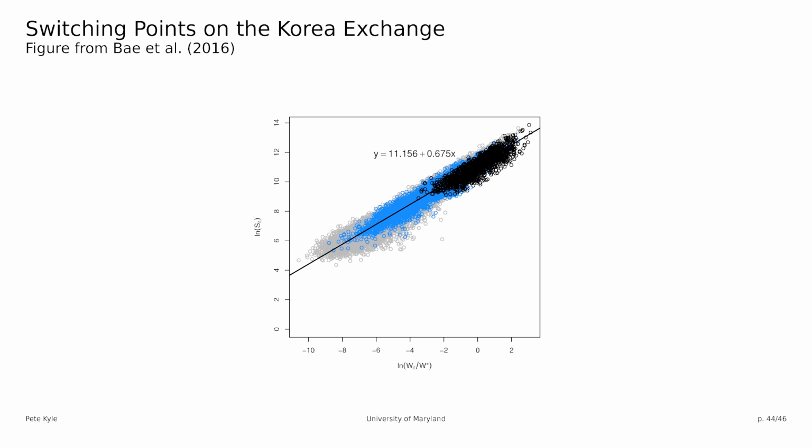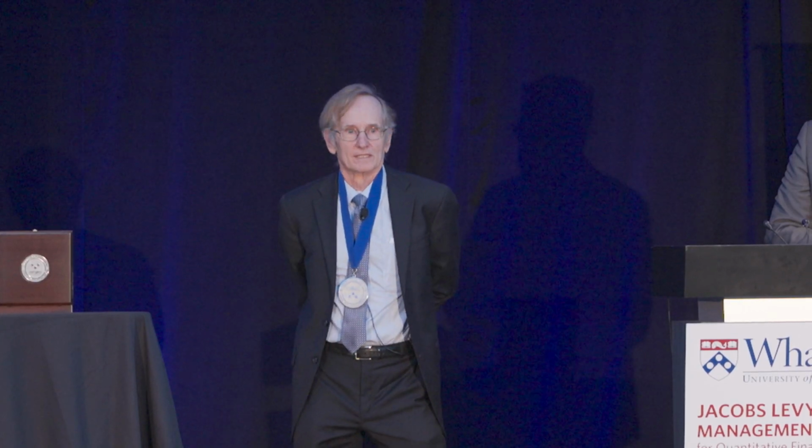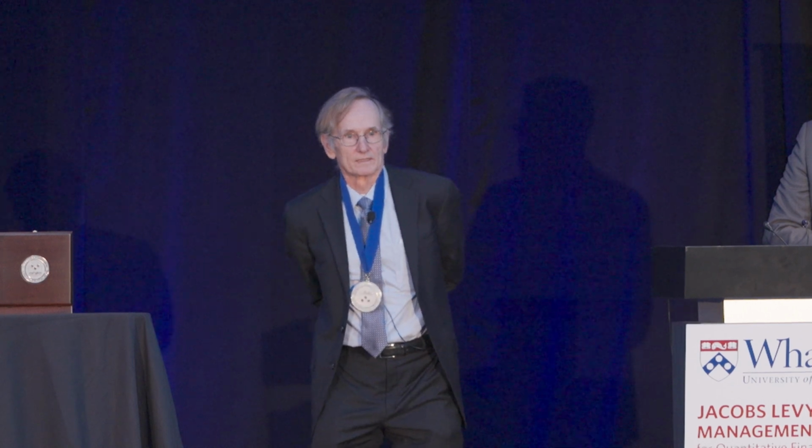And the prediction of the invariance hypothesis is that the picture you're looking at, which looks at stocks that are the big, the middle, and the small size stocks in Korea, should have a slope of 2/3 because of these 2/3 powers that show up in this L formula. This actually estimated slope is 0.675. And this is a paper where we didn't do any data massaging. This is kind of the first version of the estimate, out of our analysis of Korean data. So that's an example of this applying internationally.